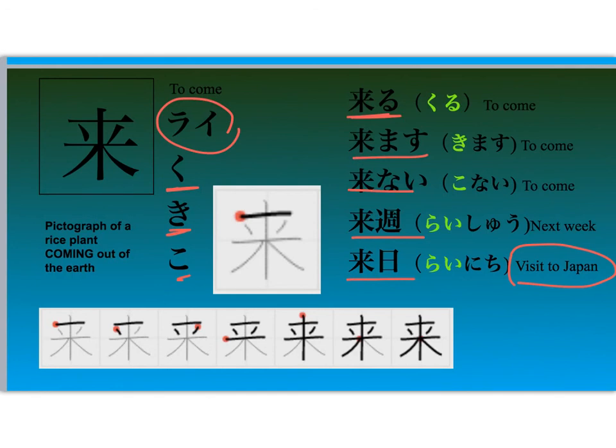It is a pictograph of a rice plant coming out of the earth. So here you have, for instance, the roots. This is the stem right here. You have a couple of branches perhaps, or leaves, and then you have the rice grains right in here. So it is a pictograph of a rice plant coming out of the earth. And the way you write this is ichi, ni, san, shi, go, roku, shichi.